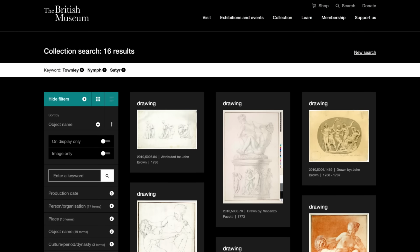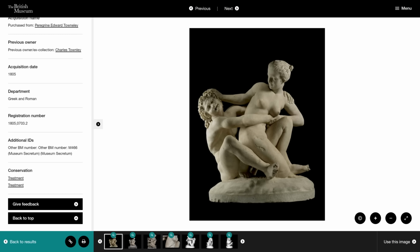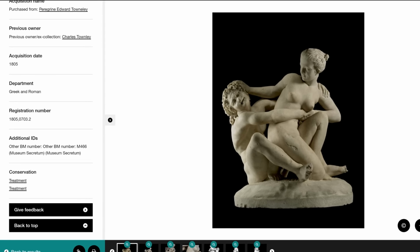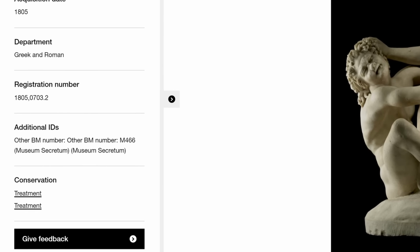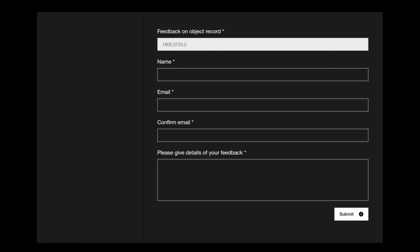So you can look at the record on collections online, and if you do see something that's wrong, or if you see something that you think you could add to, that you have more information about from your own research, your own knowledge, then I'd invite you please to send us feedback and help us to enrich and improve our records for the future.